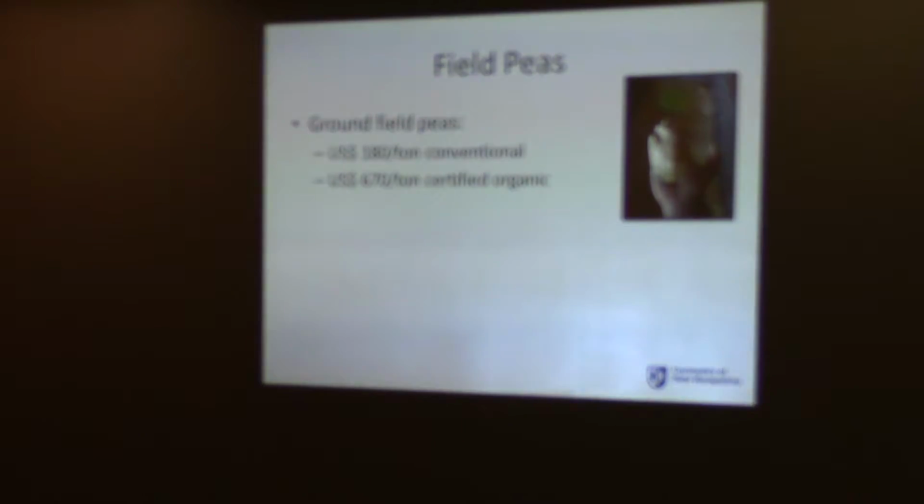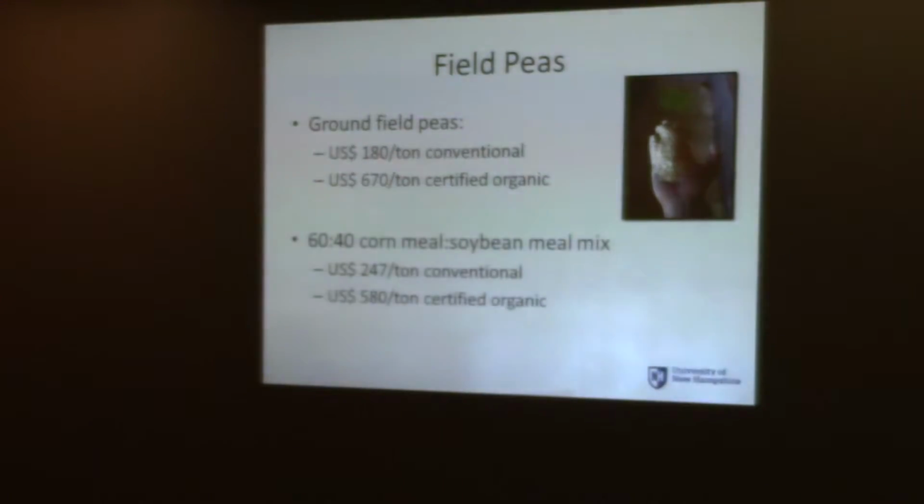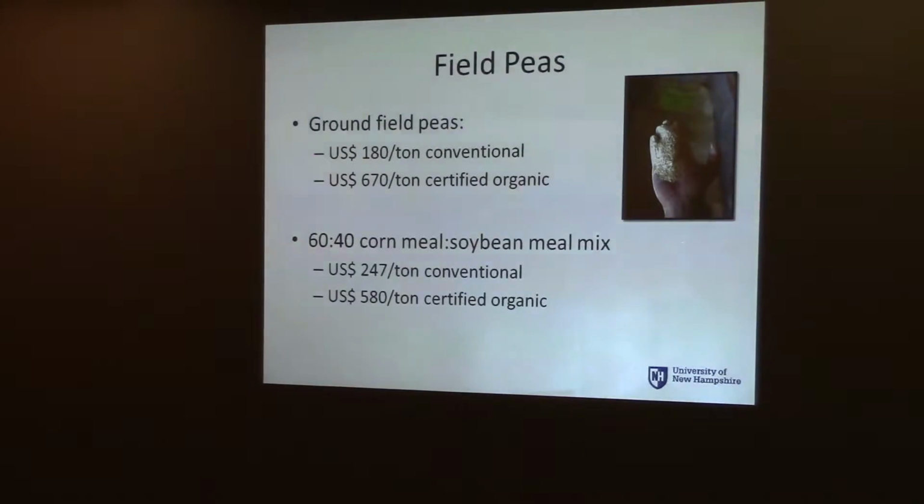Another point here, just to give you an idea in terms of price, you can see that organic feeds are way more expensive than conventional feeds. Just an example here, ground field peas, you can see the difference between the organic and conventional. That's normal for all feeds, either organic or conventional. But as I said, in a mix of 60-40 corn meal, soybean meal, you could potentially replace that mix with field peas. And depending on the situation, primarily in the conventional sector, it could be less pricey, 580 a ton versus 670 if you compare both. It could potentially be beneficial in certain situations in terms of price.